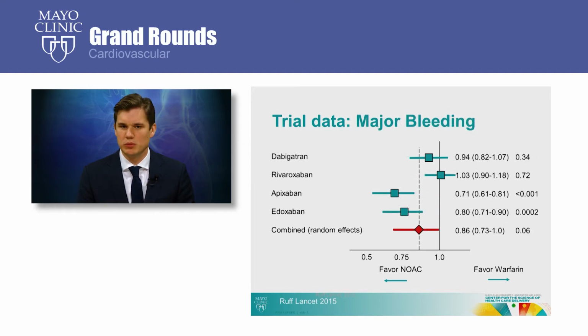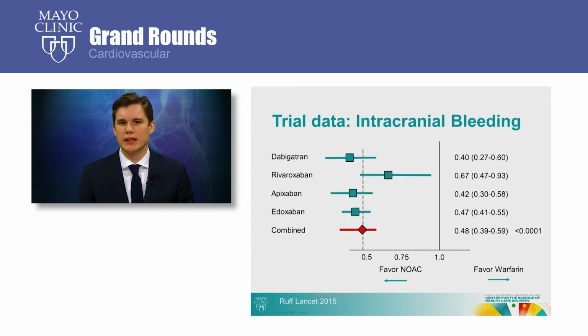Similarly, for major bleeding, we anticipate similar bleeding rates that we would observe with warfarin. Perhaps most striking is there appears to be quite a dramatic reduction in the risk of intracranial bleeding, about 50% of the risk that's observed with warfarin. I should make the caveat, however, that the intracranial bleeding is a relatively rare event, so in absolute terms, these numbers are quite small. Nonetheless, as a class, these drugs perform better in terms of intracranial bleeding.